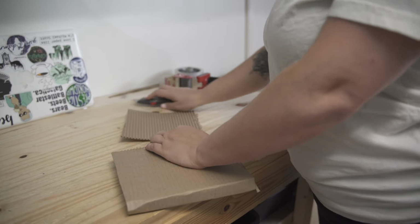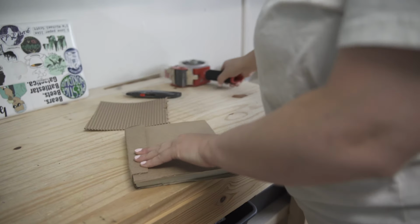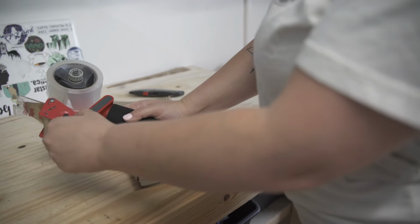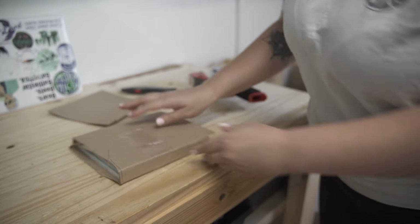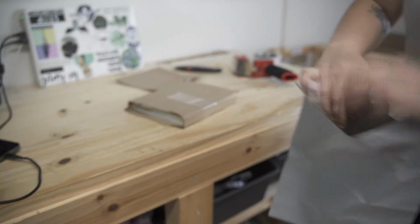The next 5 minutes or so is going to be just a straight unedited me packing some orders. I'm going to show you both the poly bags here as well as, I believe, a few boxes.